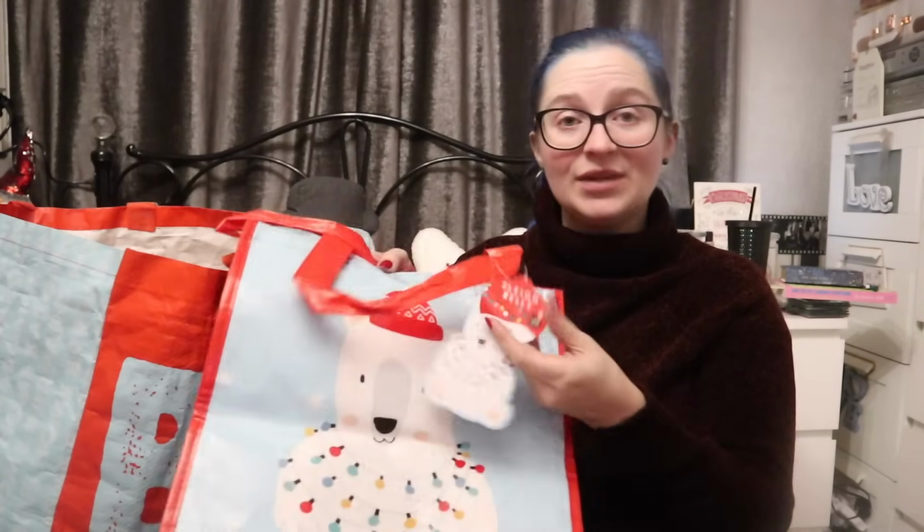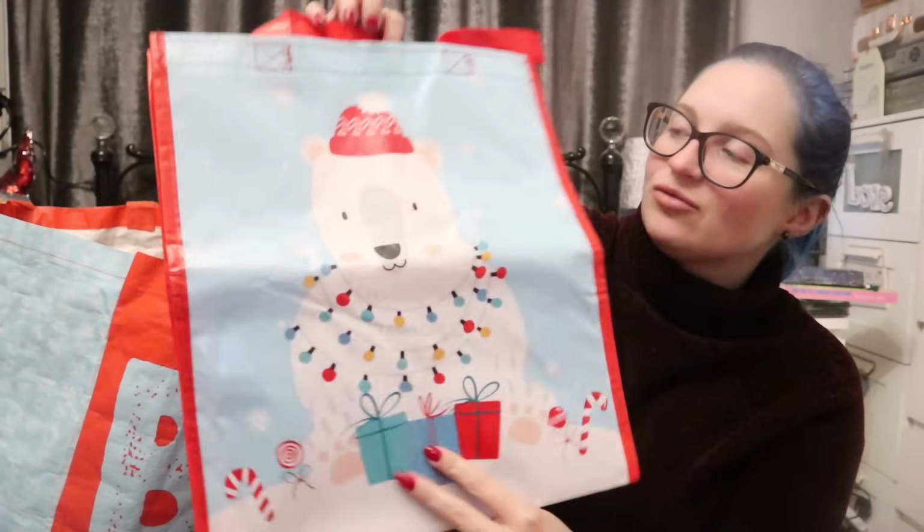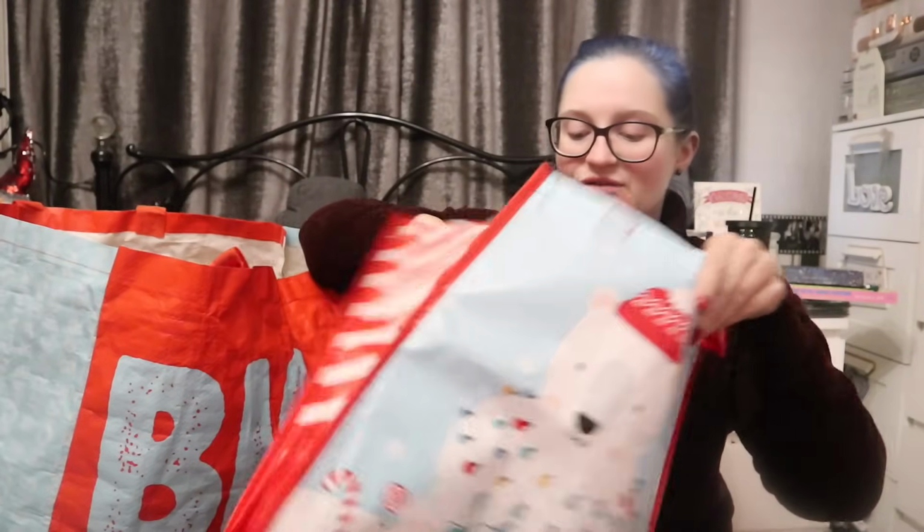I got this as well, because I thought this was quite good if you're looking for little gift bags. This I think was 79p, and it's just a cute little polar bear. I thought, you know what, it's great also sometimes when you just want to transfer some big things.